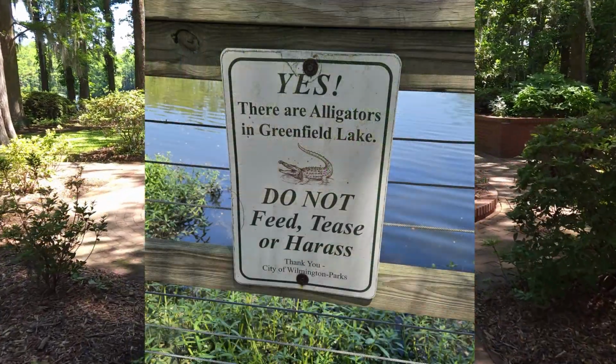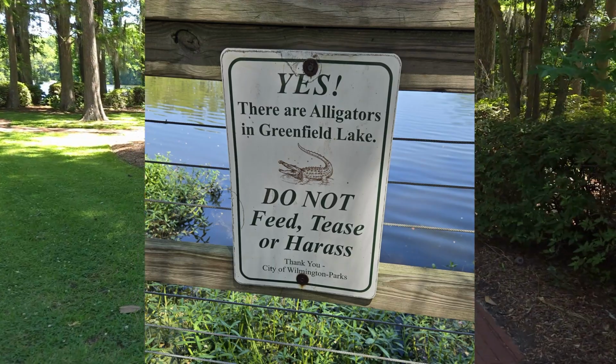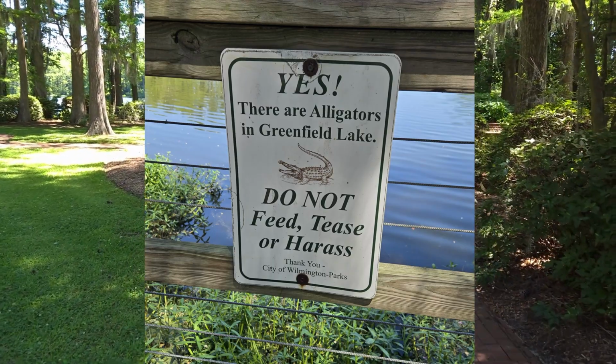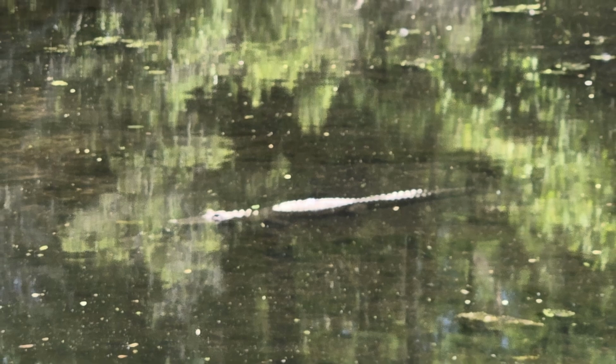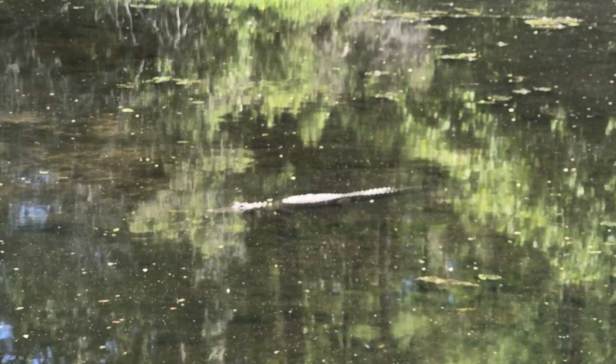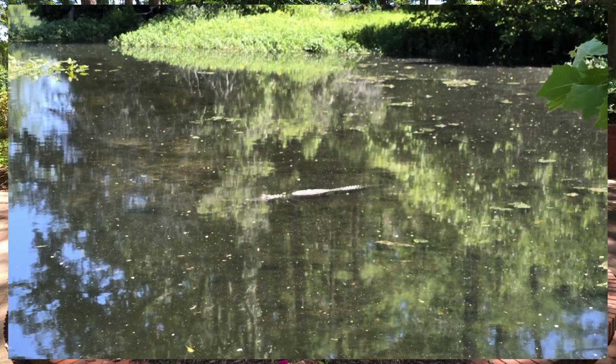Now, kind of important, you see these signs, take note. While it is a beautiful area, swimming is certainly not recommended. It is home to alligators, and we actually spotted one during our visit. So admire the beauty from the shore, or maybe a paddle boat if you're adventurous, but no wading in the kiddie pool, that's for sure.